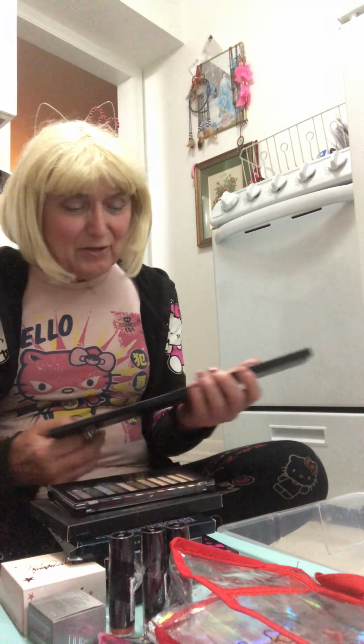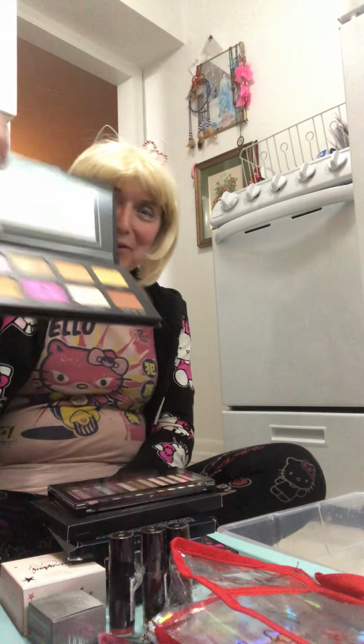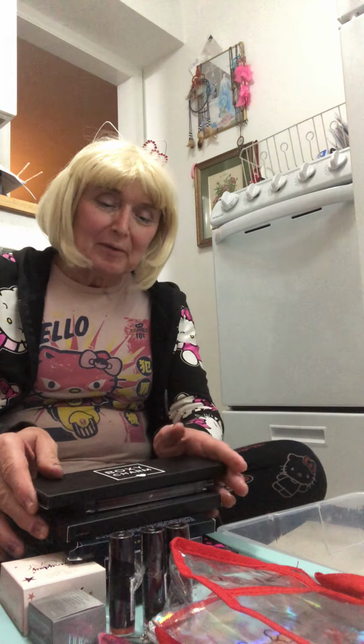And then here's BoxyCharm. Hello, BoxyCharmer. Oh my God, these are gorgeous. You know I'm a glitter pop girl, look at that glitter, oh my God. Makes my heart go. By BoxyCharm. And I've never heard of BoxyCharm before, but hey, someone else has.